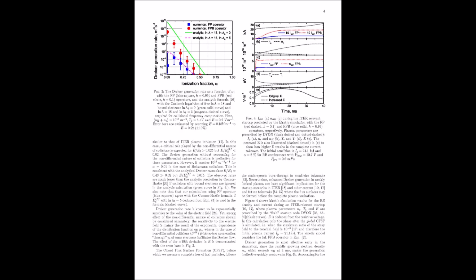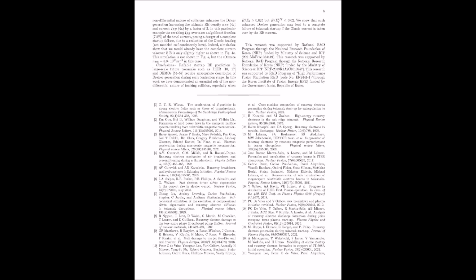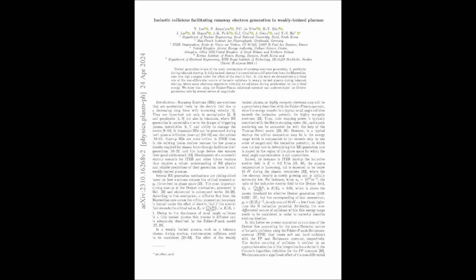Okay, and figure 3 also includes some theoretical predictions, shown by the green and magenta curves. Those are based on analytical formulas for the Dreiser generation rate. And I see that the green curve, which represents the rate when you only consider collisions between electrons, doesn't quite match up with the simulation results. Why is that? Well, because it's neglecting those collisions with bound electrons in the hydrogen atoms.